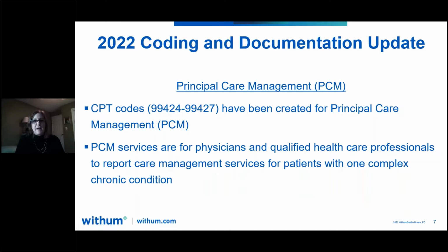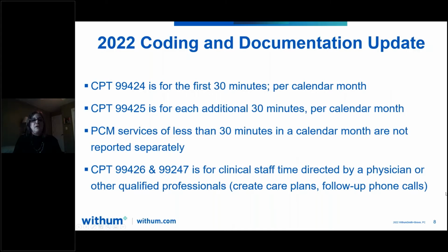Okay, so the next slide is for principal care management. This is new to 2022 as well. The CPT codes for PCM are 99424 to 99427, and it's created for principal care management. PCM services are for both physicians and qualified healthcare professionals to report management services for patients with one complex chronic condition. So there's 4 additional codes.